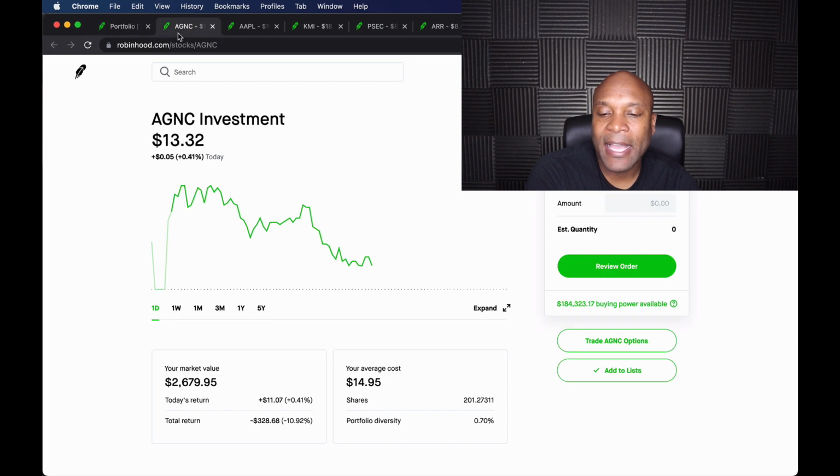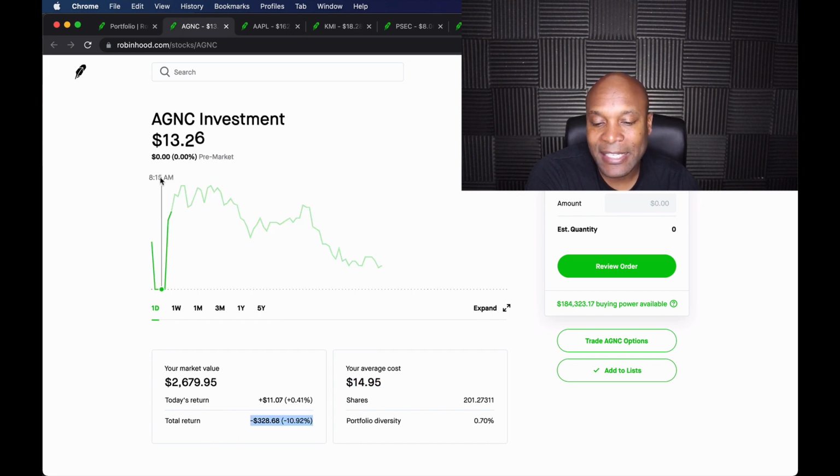Of course, I do want to dig a little bit deeper and show you guys where I'm sitting currently with each of the companies that I got payments for. The first one is AGNC. I was doing pretty good, but then of course, it's definitely taken a dive since the war started. Currently my average cost per share is $14.95. My overall return is down $328 with AGNC.